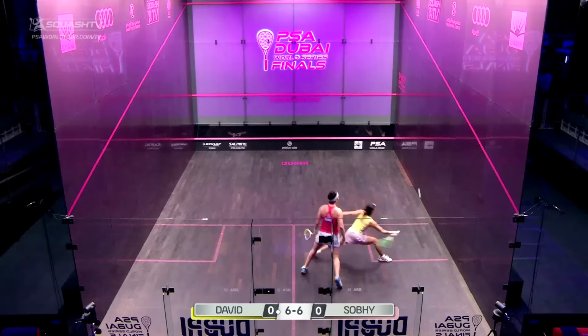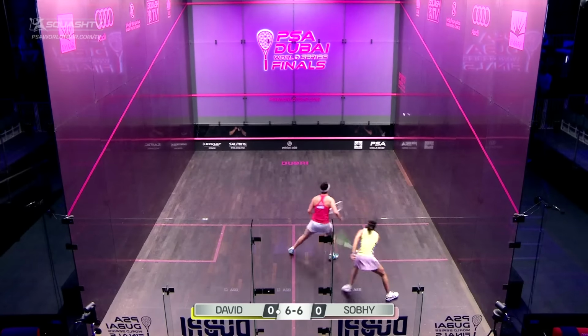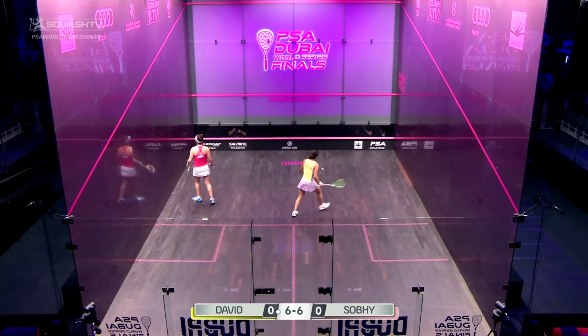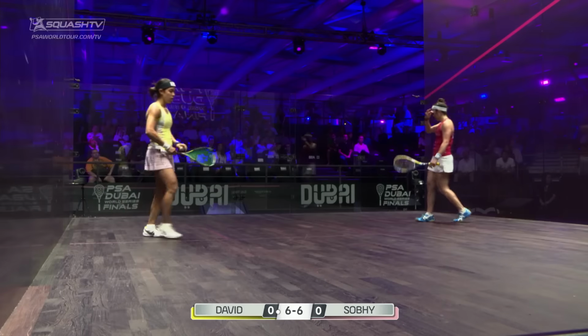Perfectly executed. It's been a very positive play from Sobhy. Really getting on as many volleys as she can. She has to, though, David, doesn't she? Weathering the storm well. And they're putting in a winning boast of her own. 7-6.